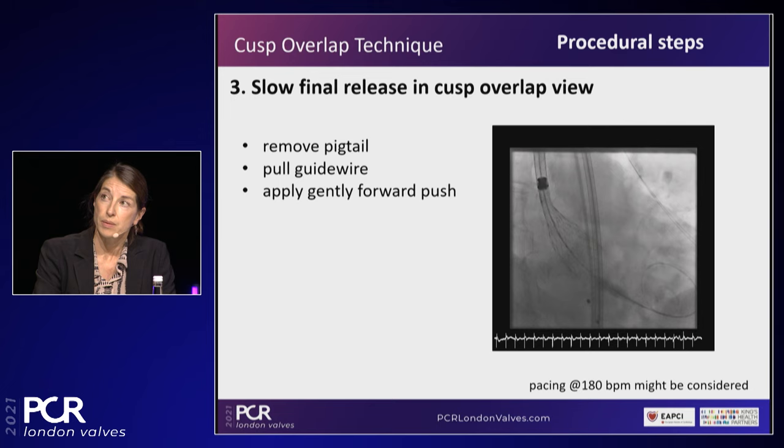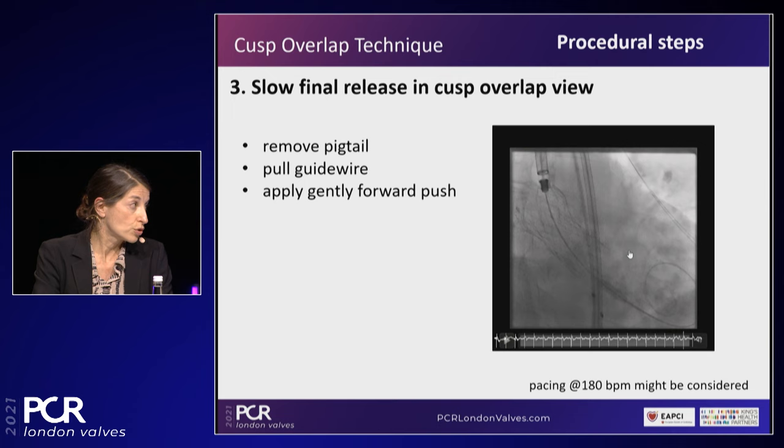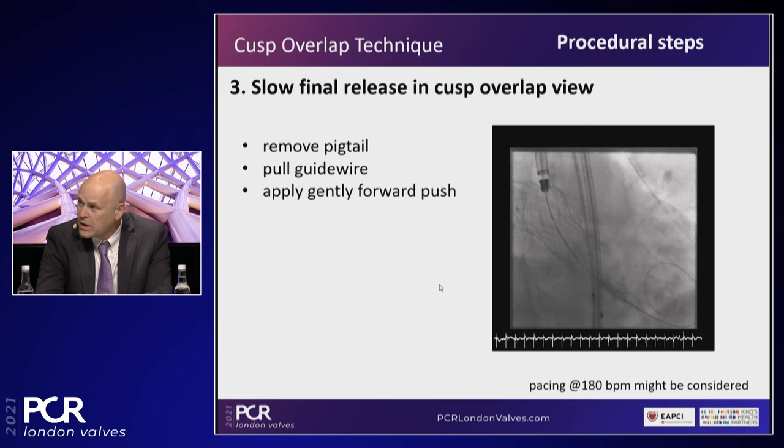What you can also do in this phase to get it even more stable is pace with a rate of 180, but you don't have to do it mandatory, but you can if you like it. And here again, it's important that you do it very slowly, to be sure that the valve stays in this position. So actually, in most cases, you would pace during the procedure and actually increase pacing at the final release?